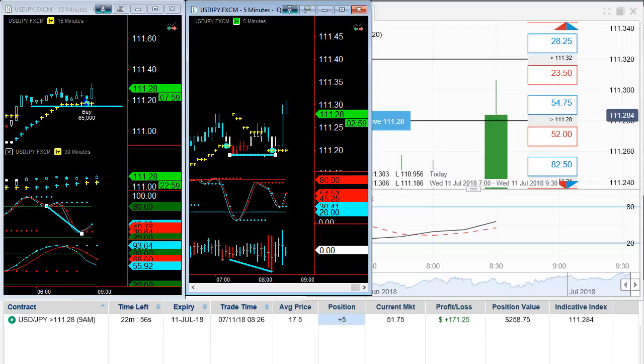I do not like the way that volume is forming. I don't want them selling my high. In other words, I'm going to take profits because profits are being offered, okay? And if profits are being offered, what is your job? Your job is to take profits.